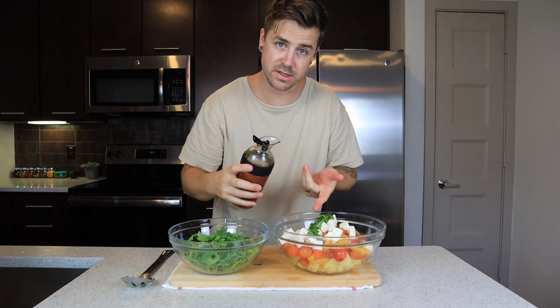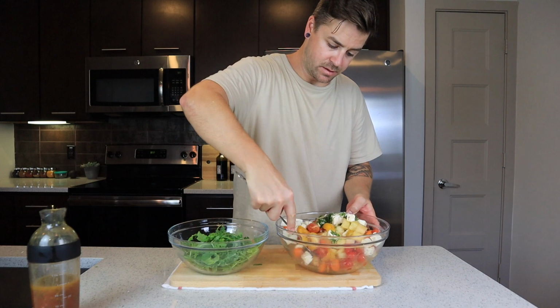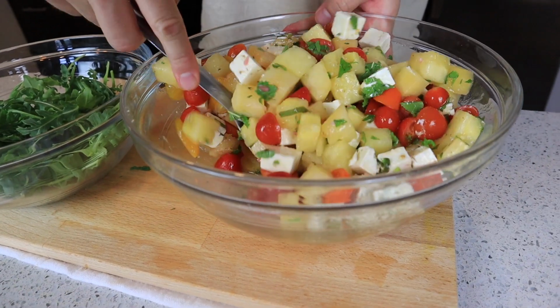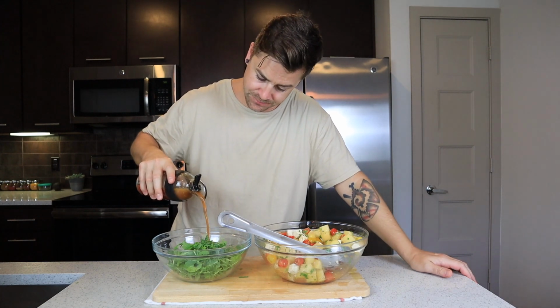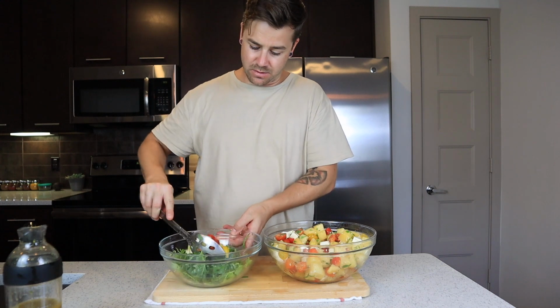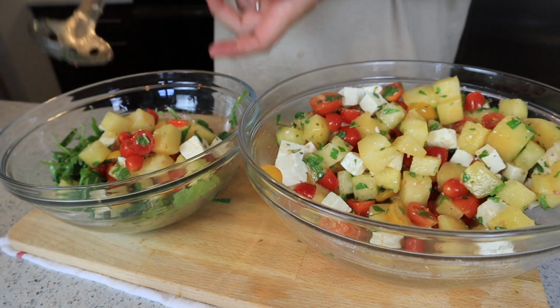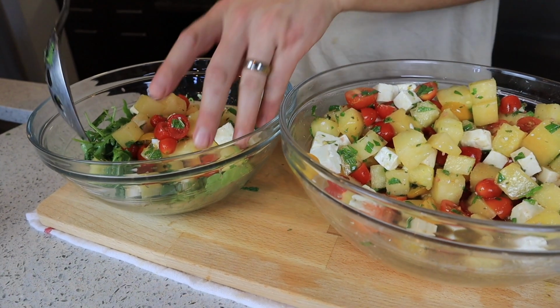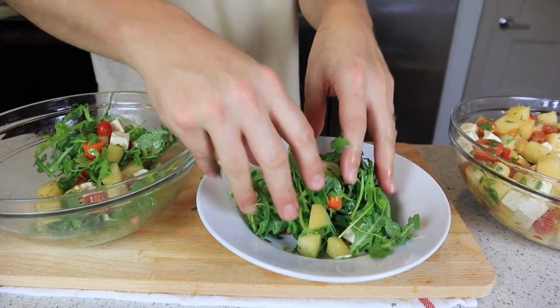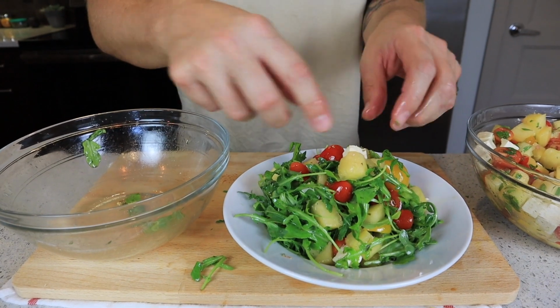And I'm just gonna dress this. Toss it all together. I just wanna be gentle with it. And dress the arugula just a little bit, doesn't have to be too heavy. Mix it up with your hand. I'm just gonna add some to the arugula salad. About yay much. Make sure you get a good amount of cheese, watermelon, and the tomatoes. You just toss it together. Put it on a plate. Make sure you save some of the feta and the tomatoes so they're on the top.